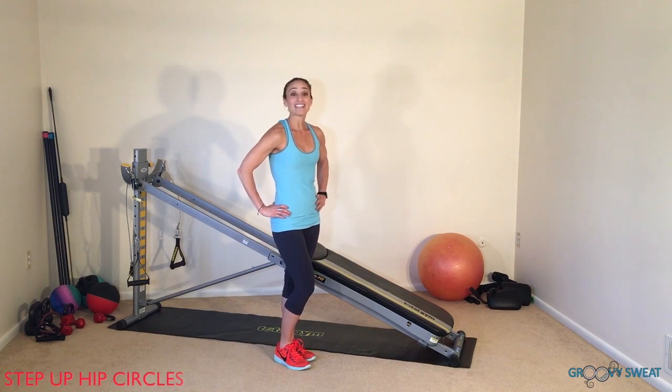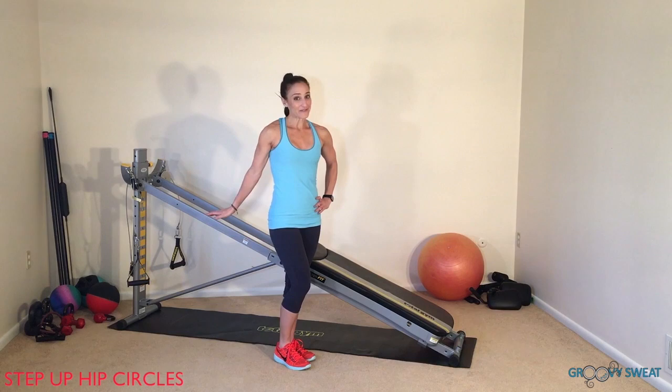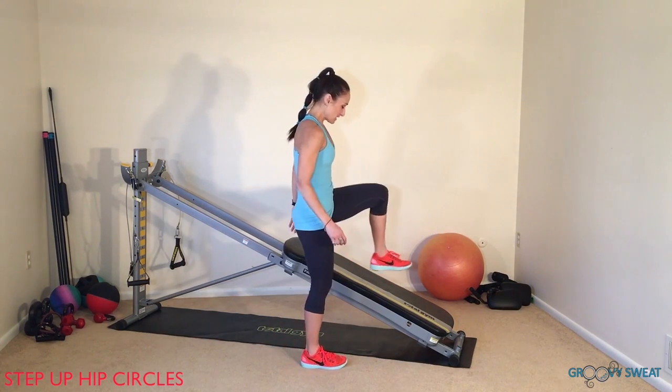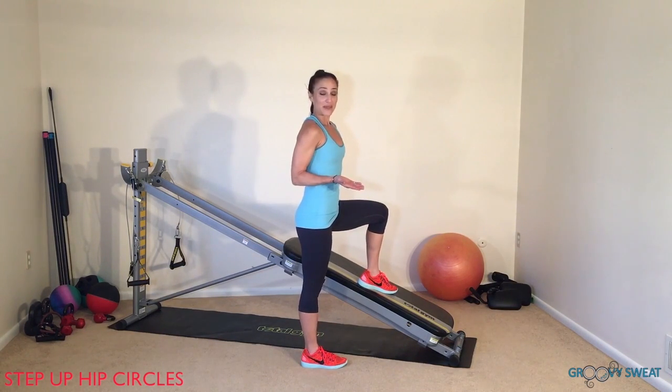The first exercise is step-up hip circles. Have your incline at a medium to a high level. The higher the level, the harder the challenge. You'll place one foot onto the glide board, and as you do this, you'll step up and circle the hip at the same time.